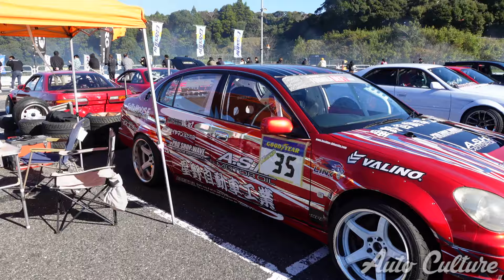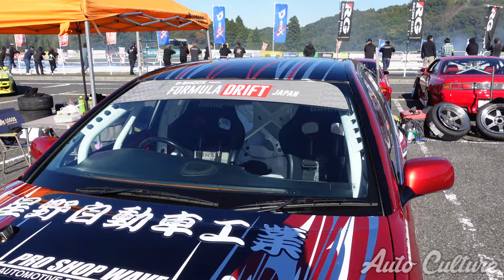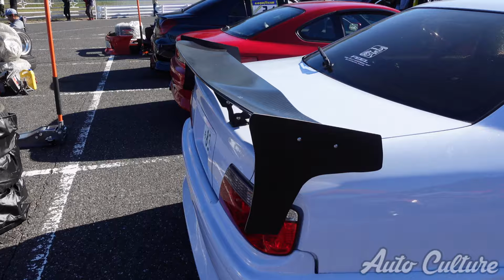Nice to see an Arista as well. This is a professional car again, Formula Drift Japan. As you can see, completely pro car. All business, no games. Nice Chaser here. I always loved this. I want to say it's kind of like a Duloc looking wing, but I've seen it in so many different cars, I don't want to really call it a Duloc wing. I'm not sure what it is. It might even be a Kuni's wing, but doesn't matter. Very, very nice.